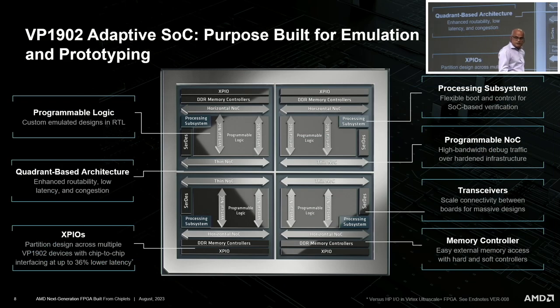Not just the capacity, but several key microarchitectural decisions have gone into making this device a very effective device for verification. I won't go through all of these. I'll just highlight a couple of them. This is the first device. VP1902 is the first AMD device targeting verification which has a processing subsystem hardened in it. Verification is now moving up from simple RTL verification to design verification, system verification. And the flexible boot and control that this processing subsystem brings to the table enables that transition.